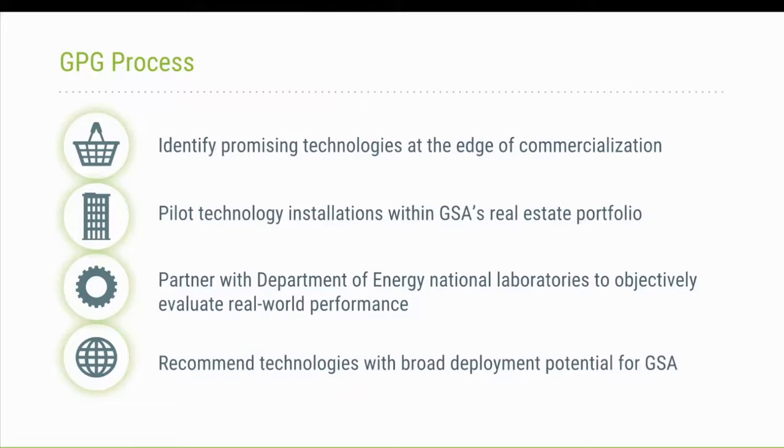GSA is committed to ensuring that GPG operates via a public, open, transparent process. Every fall, we host a request for information. As Andrea says, we'll be posting this year's RFI in mid-November. And once we receive the applications from the RFI, we have 3 subject matter experts from DOE laboratories that score all the technologies that apply to the program.